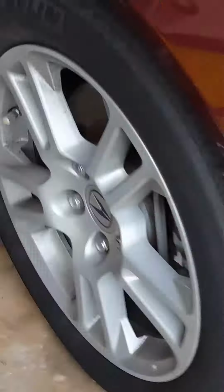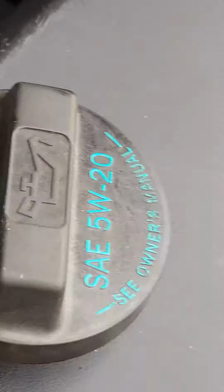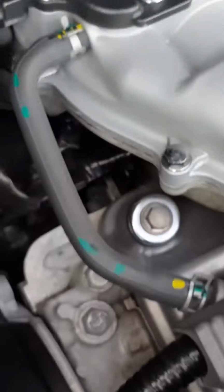As you can see now, my car is on a level surface, on level ground. So I'm gonna have to check my fluid level. First of all, never forget to put your cap back on. You see my cap right here. Never forget to do that. So tighten it. After that, check your fluid level.